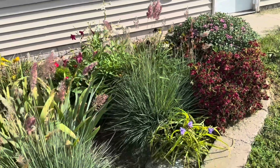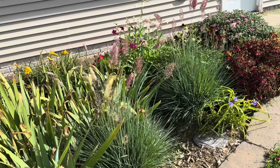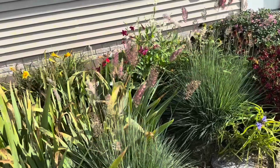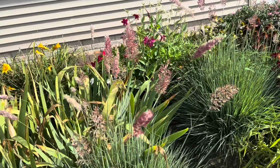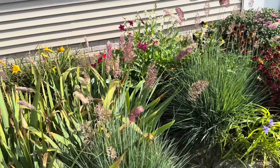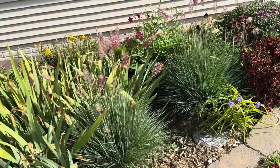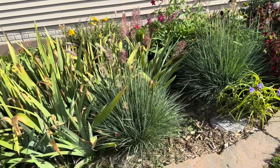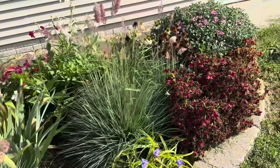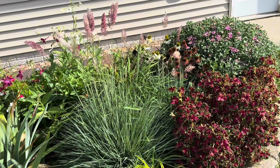I bought my seeds twice now. I think this is my 3rd year growing this. I've gotten my seeds from Baker's Creek, and I think that's really the only place I've seen the seeds. But I think they're just gorgeous. They add a really nice texture to your landscape. They would fill in a good 18-inch to 2-foot gap. I love them. I just think they're beautiful.